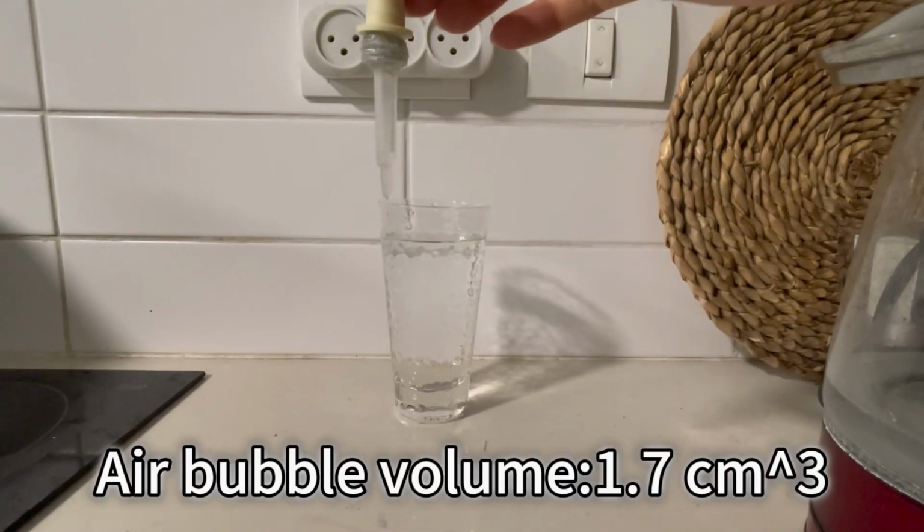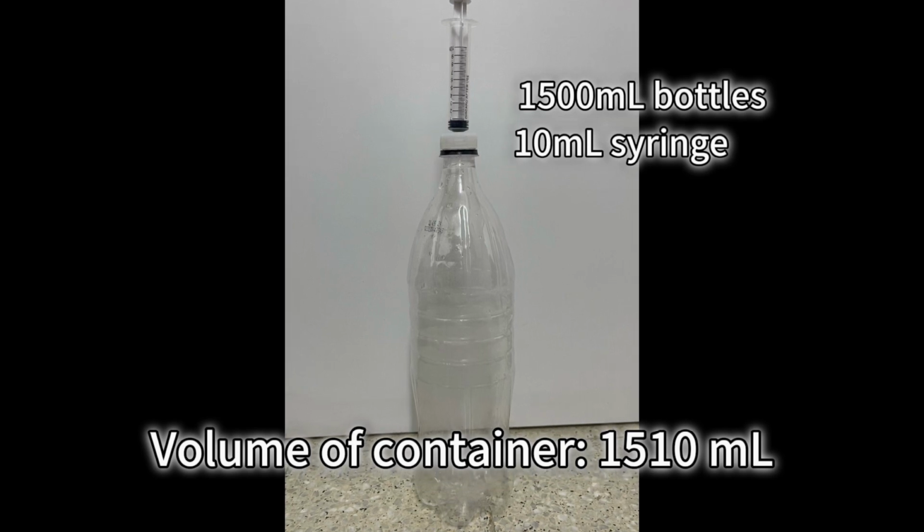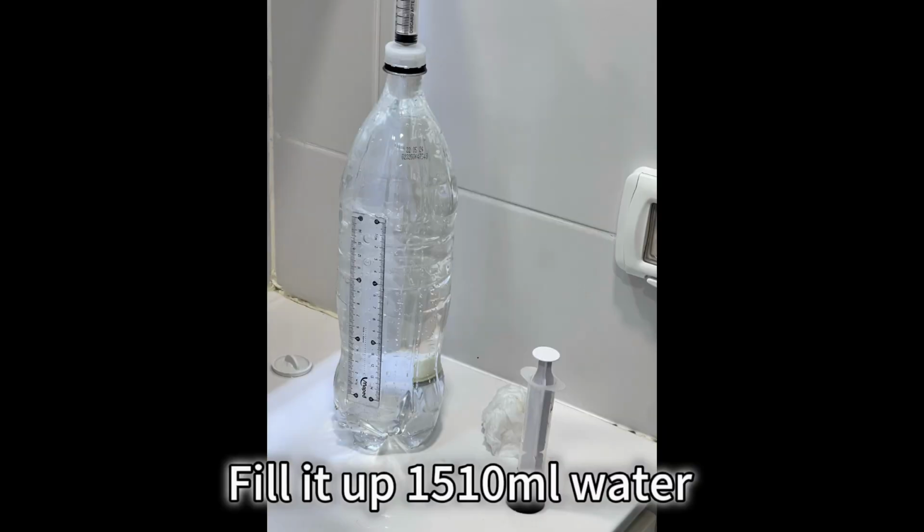We equip him and make him intake water just enough so that the tip of his cap emerges from the surface. At this point, his density is approximately equivalent to that of water. Then we find the volume of the air bubble inside him to be 1.7 milliliters.